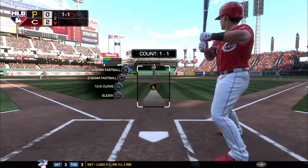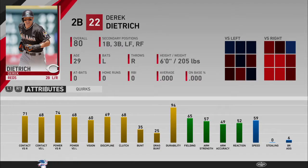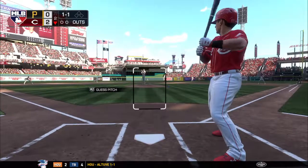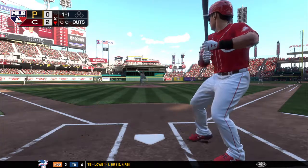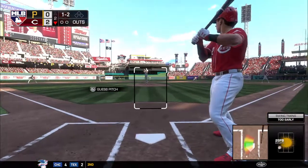So stepping in, Derek Dietrich. He'll begin things here against Jameson Taillon. One of the keys to securing a win, they want to keep the pressure on and try to build that lead as much as they can moving into the later innings.